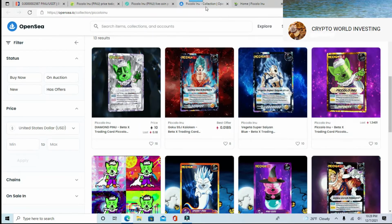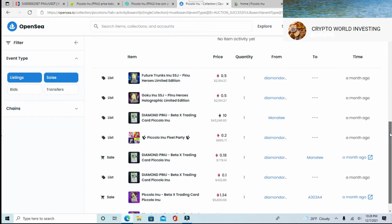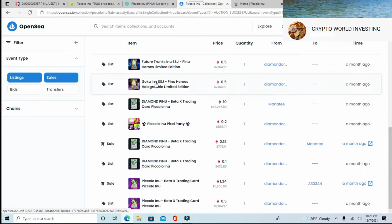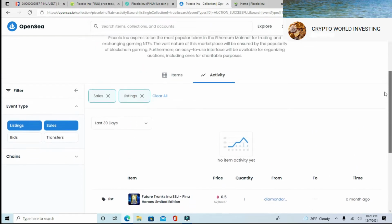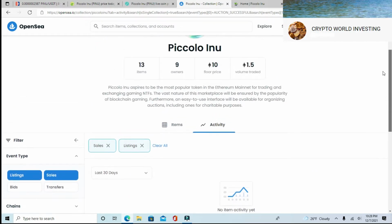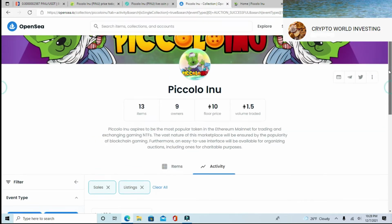I also looked earlier at OpenSea just to look at the cards that have been sold. I do look at that. Some of the cards are actually going for quite a bit. Like this one here is for 43,000, so that's quite a bit of money that would be going into either the company or just money going in and out of the sales for that company.